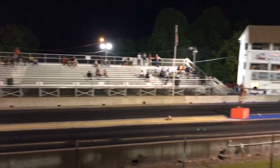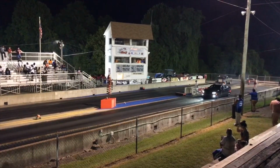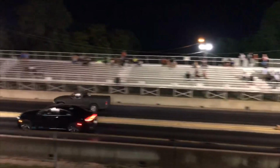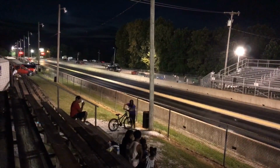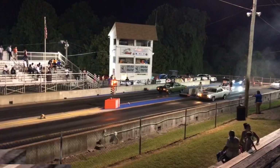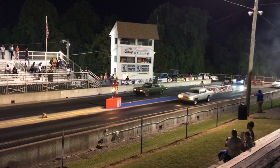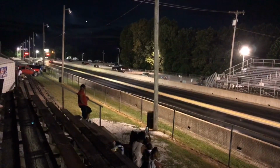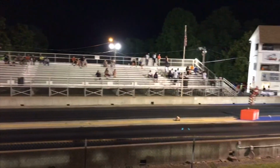Got him. Another guy broke out. Benz is legit, man. That Benz is really nice. Is he bumping in? All the way down, both of them side by side, 8-9 to a 9-0. Yeah, I mean, all the way down, those dudes are neck and neck. I guess the one guy red lit, but well, that was an awesome race, man.